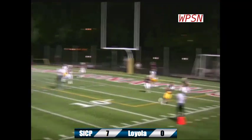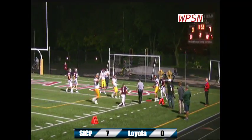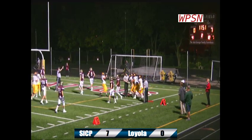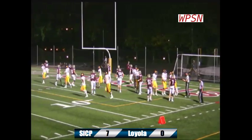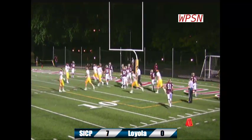All right, that's a pass play from Loyola. That is a touchdown. That is a touchdown for Loyola. It's their first of the game. Who would have thought, it's just a change of the field? Both teams have scored on that side.